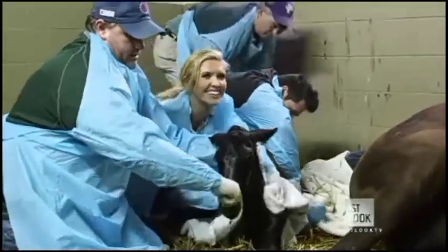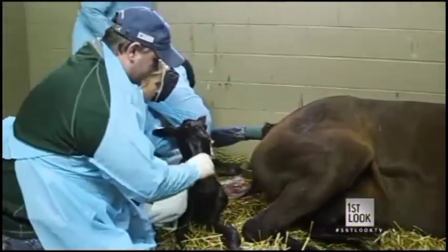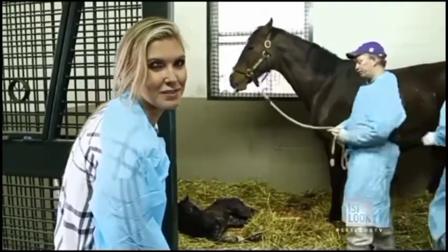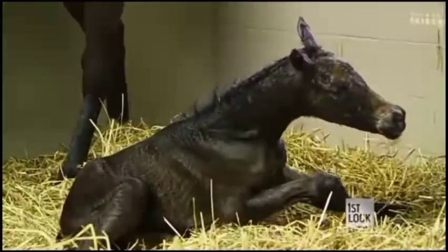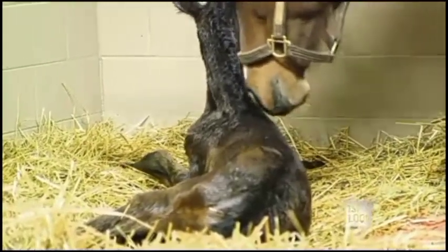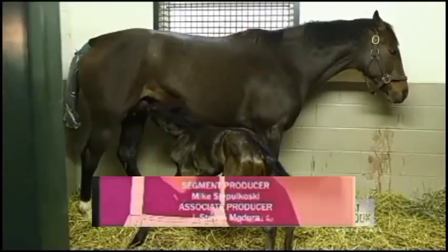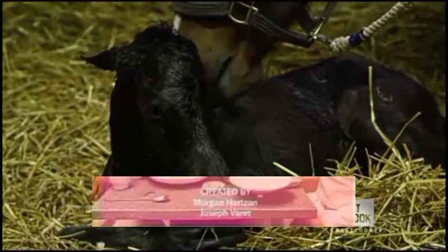It's a girl. And lucky for me, I know to rub down the new foal to stimulate blood flow. She's just gonna try to stand up and stand in about 5 minutes. Starting a new Derby tradition for myself. Every year I come here, I'm gonna help deliver a baby. Maybe we'll name this one the second first look filly.